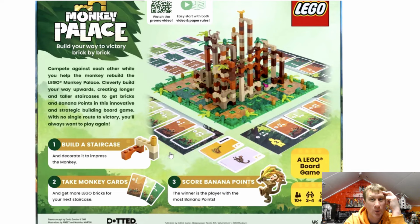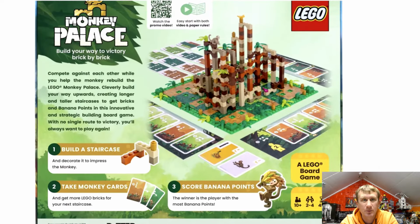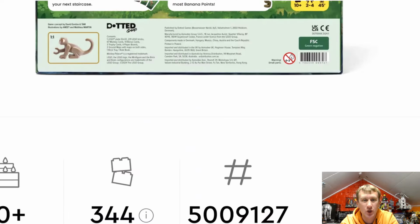So I'm assuming you can just go up and up and up and up. And how many players is it? 2 to 4. 45-minute time frame. Age 10 plus. You obviously get the Lego bricks and a little Lego monkey in it as well. So that's a cute looking thing.